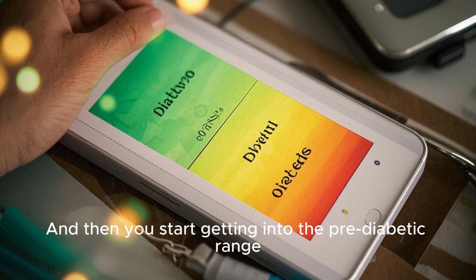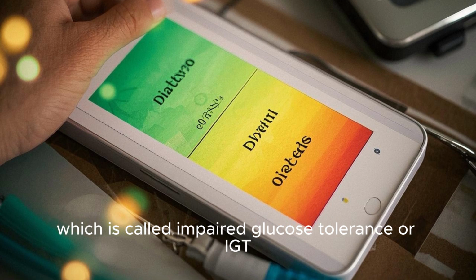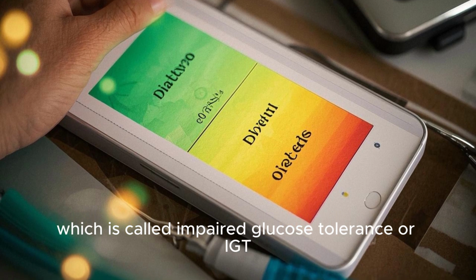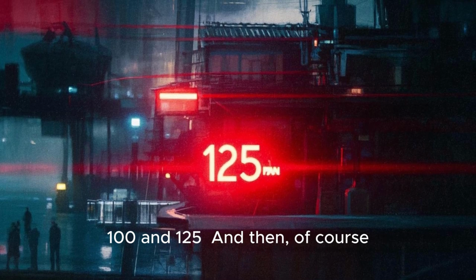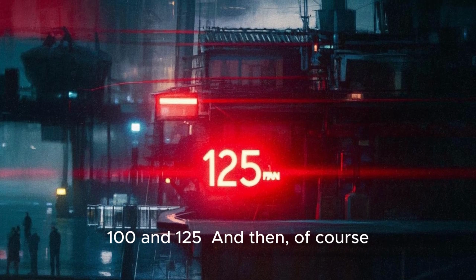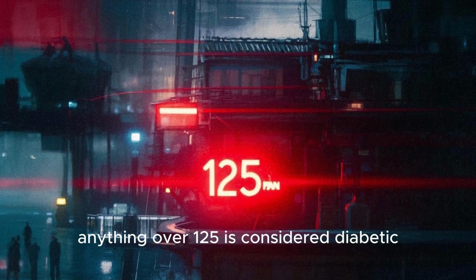And then you start getting into the pre-diabetic range, which is called impaired glucose tolerance, or IGT, when your blood sugar goes between 100 and 125. And then, of course, anything over 125 is considered diabetic.